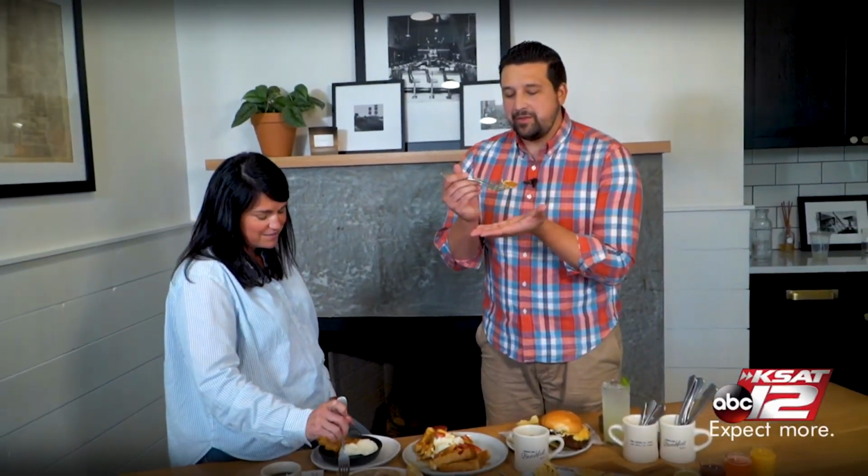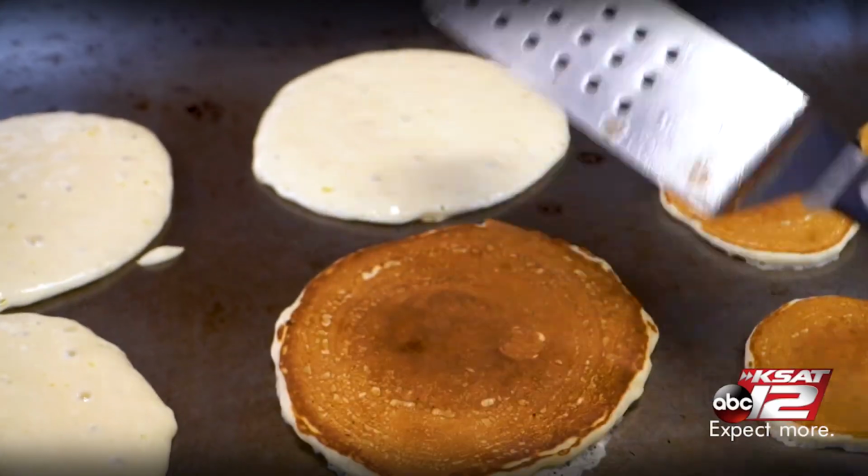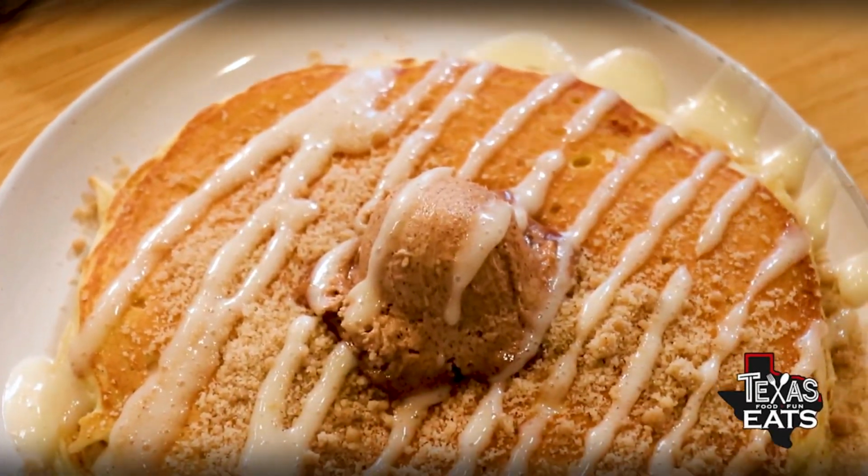That's the bite right there. Let's give it a try. Do it. That's the cinnamon roll. Oh, it's so good. Pancakes are so tender. Perfect vehicle for all that sweetness. That is a great bite.